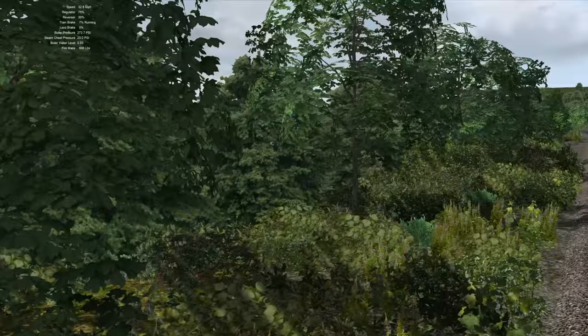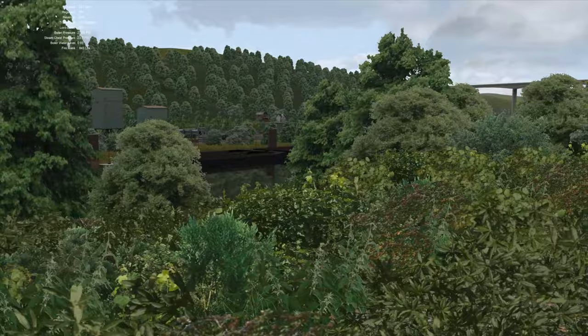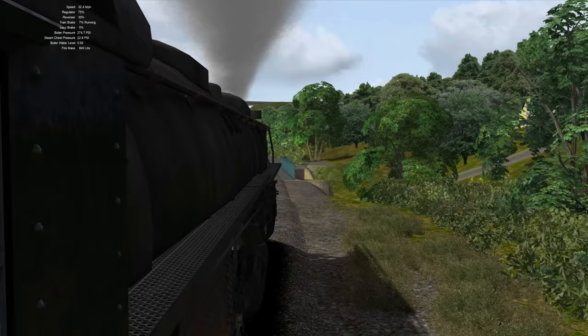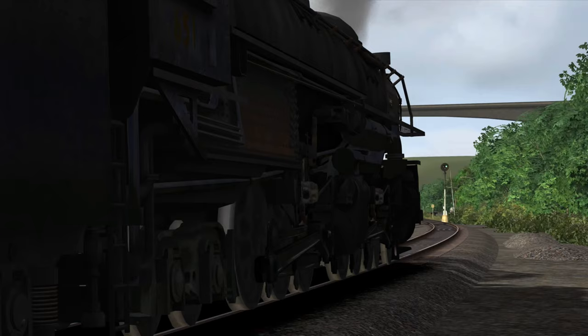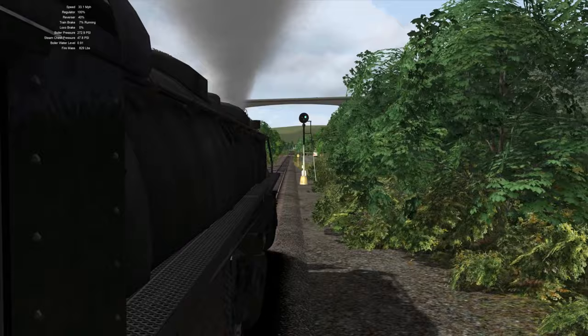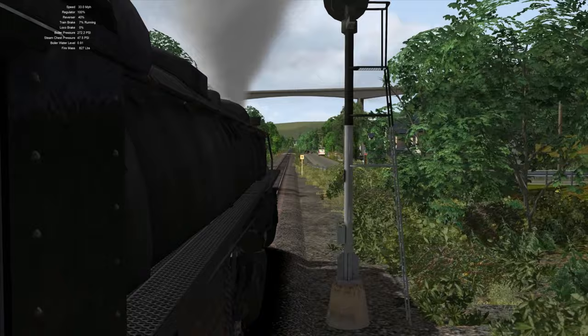We are directly across the river from the Elisha Coke Ovens. In the 30s and 40s, we would have been able to see the enormous traveling crane that stretched out into the river for barge loading. We're crossing over the Main Street underpass in Denbo, Pennsylvania. Coming up on the Vesta Street crossing, and the Mon Fayette Expressway is directly ahead and above us.